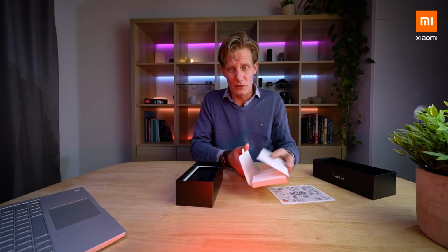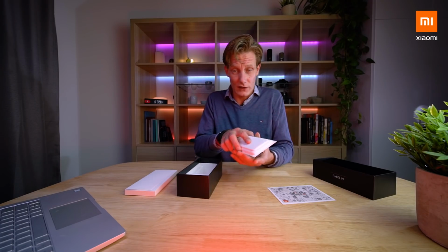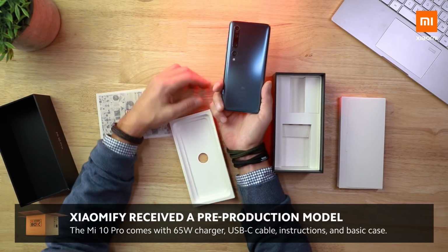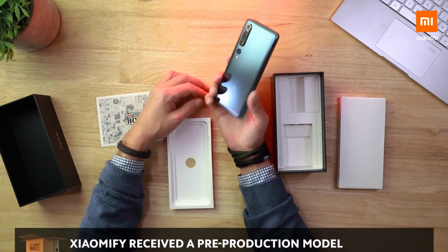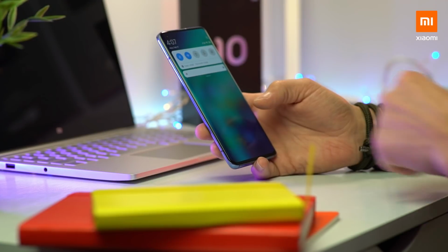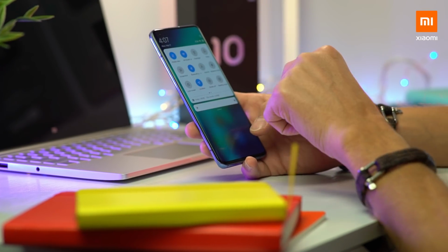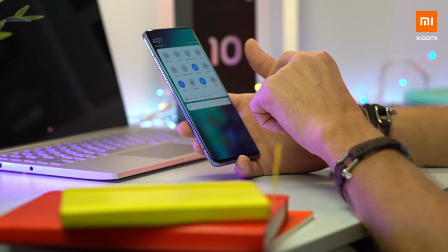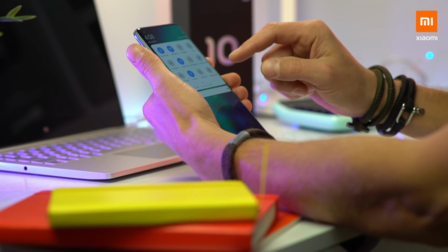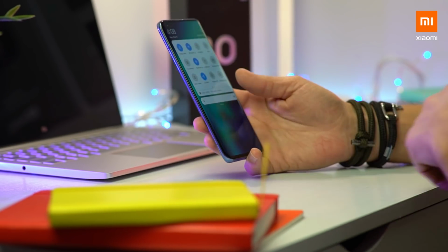I have a pre-production model. I just had contact with them to clarify this. And holy cow, look at this guy. I'm gonna put in my SIM card because I'm gonna try this guy out. So after I've received the Mi 10 Pro, I've put in my SIM card so I could use it as my daily driver for the last 2 weeks. And so far, I have really loved it. And these are the 5 main points that I want to mention.